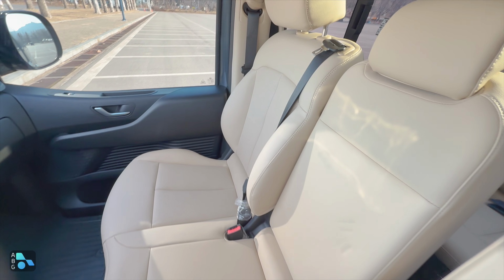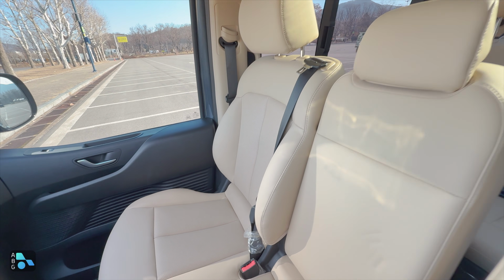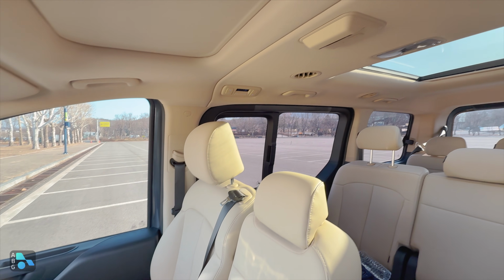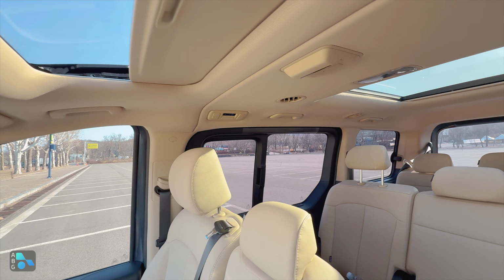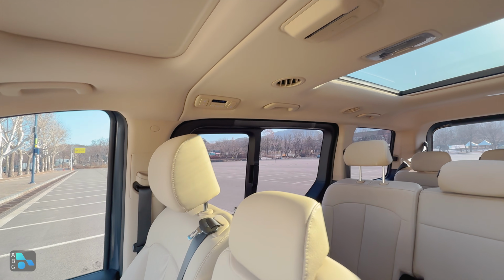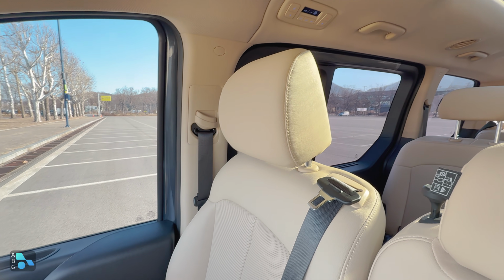Here's a better look at the front so you can really see that bucket shape going on for the outboard seat. This is a really interesting way to do a bench seat, something that I wouldn't mind seeing in some other vehicles in North America. Moving up to the ceiling, you can see the 2-pane moonroof setup. This one actually opens up front, whereas that back one does not. We have the passenger view camera right there. Again, those HVAC controls, adjustable head restraints, and height adjustable shoulder belts for the driver and front passenger.